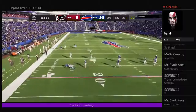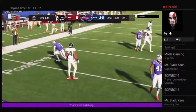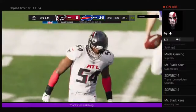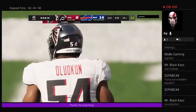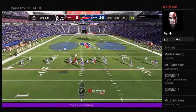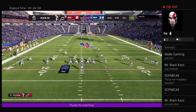Steps away to his left. And he will go down outside of the pocket for a sack. Tried to get away, but could not. Foyesade Oluokun. It'll go as a loss of about 8 as he gets in there to drop him. So after the sack, Allen and the Bills with work to do on 3rd and long.